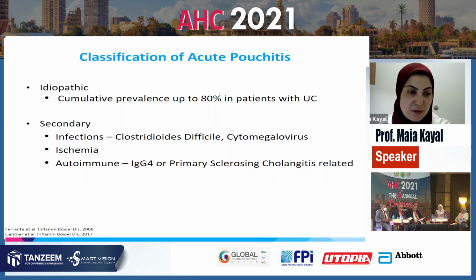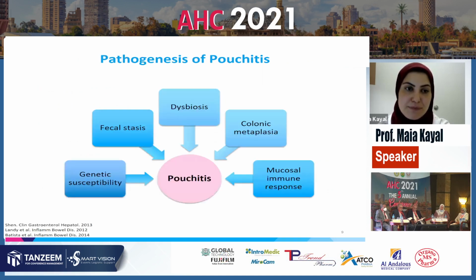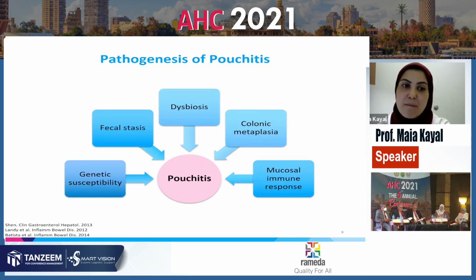Secondary pouchitis can also occur, and this is typically due to infections like C. diff or CMV, ischemia, or autoimmune processes like IgG4 or primary sclerosing cholangitis. The pathogenesis of idiopathic pouchitis remains unclear, but it's thought to be a complex interaction between the microbiome and immune system in genetically susceptible patients.